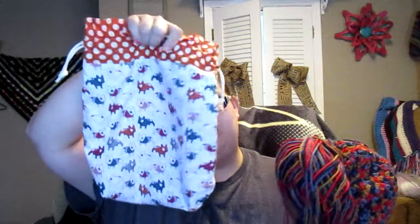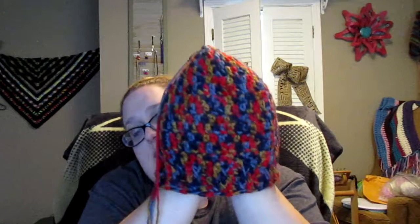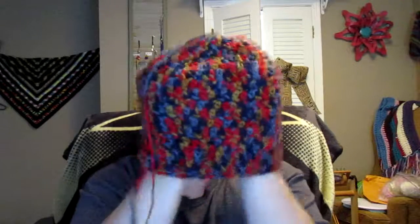So I took my little Poor Girl Project bag that Erin makes, that I love. It's got Frenchies on it. And I forgot to put a pair of scissors in there. So it is done, but the ends aren't sewn in, and it's still connected to the ball. I will remedy that in just a few minutes after this video. But it's just your standard Better Late Than Never beanie, which seems to be my favorite.